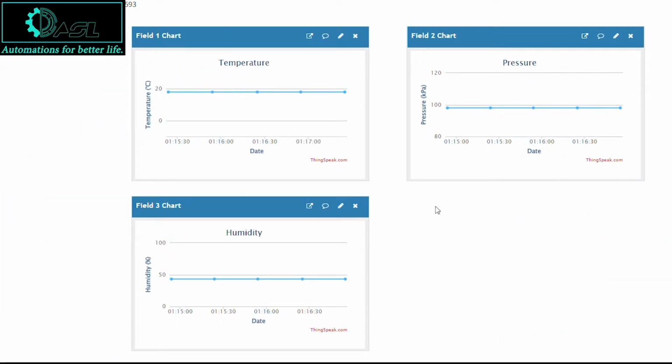This is the ThingSpeak interface for the environmental data logger. Every 30 seconds, a new data point is logged onto the server, and this can be seen on these following graphs. Each graph is for the temperature, the pressure, and the humidity. Right now the temperature at 1:17 a.m. 25 seconds is 18 degrees Celsius. The pressure recorded is 98 kilopascal, and the humidity inside the house is 43% relative humidity.